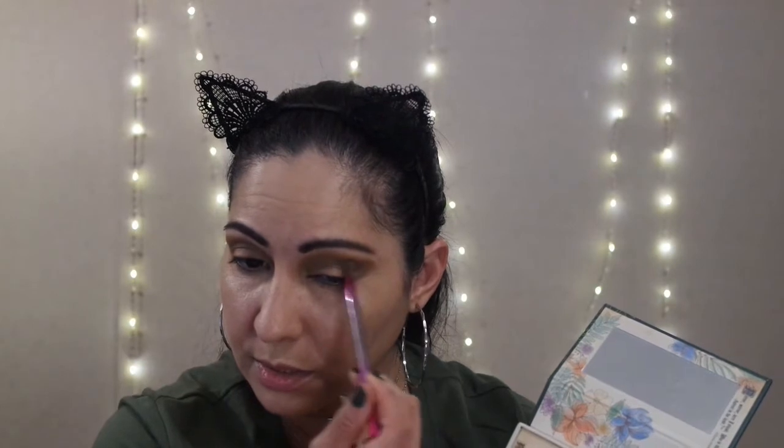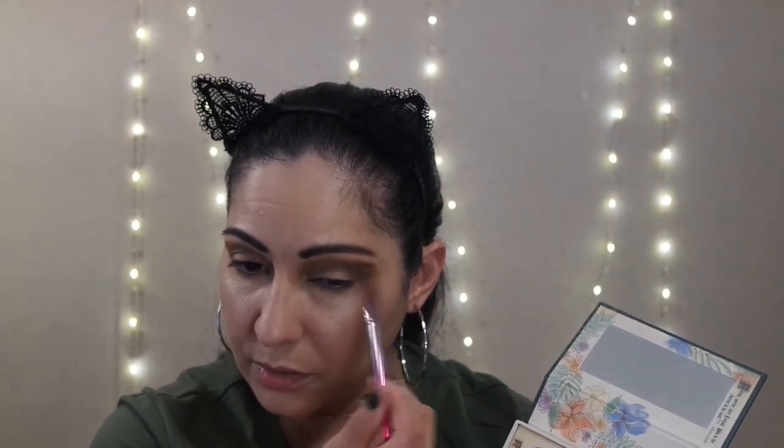All right. So now I'm going to go ahead and use the lid shade. First on the outer corner, I'm going to fill it in. I want to know if I should put some green or some brown. I think I'm going to go ahead and use some more of this nude shade on the outer corner. Just a little bit right there in the outer corner. Because I really want to put green to match my nail polish on the lid.